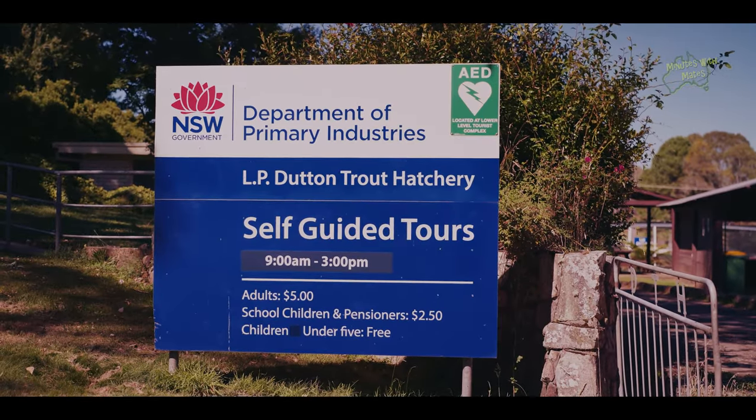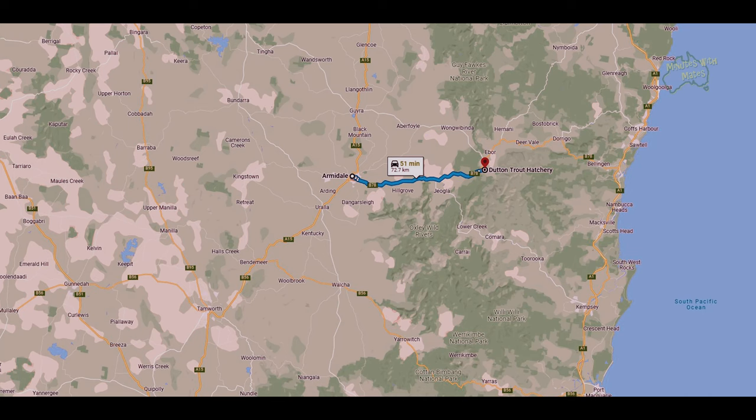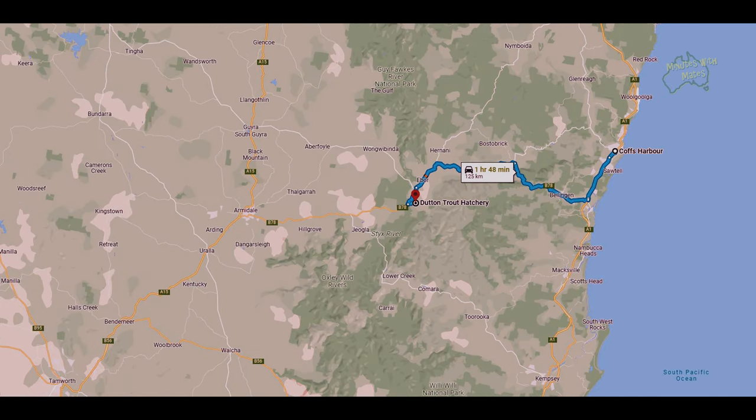The LP Dutton Trout Hatchery and the New England National Park are about 50 minutes east of Armidale on the Waterfall Way and just under 2 hours west of Coffs Harbour via Bellingen and Dorrigo.